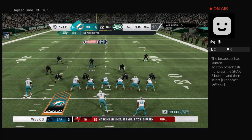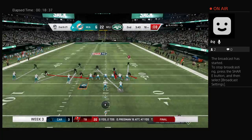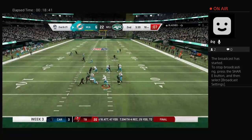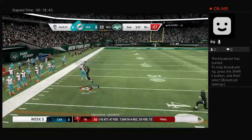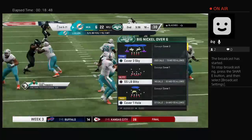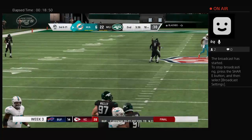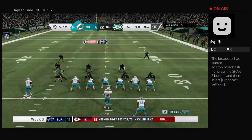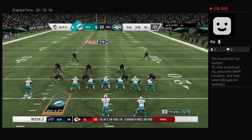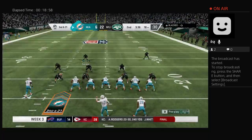Pass 85, pass 85. After the sack on first down, Allen. And that'll be incomplete. Good protection that time, and they couldn't hook up on the long one. Now it's 3rd down. An incomplete pass on that last play, and that means they'll need to come up with something here on 3rd down.